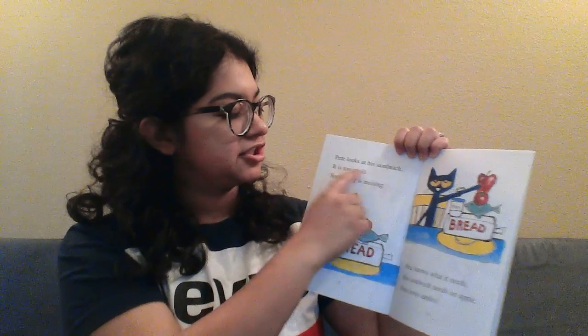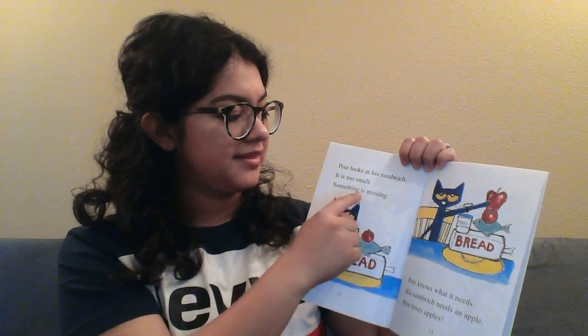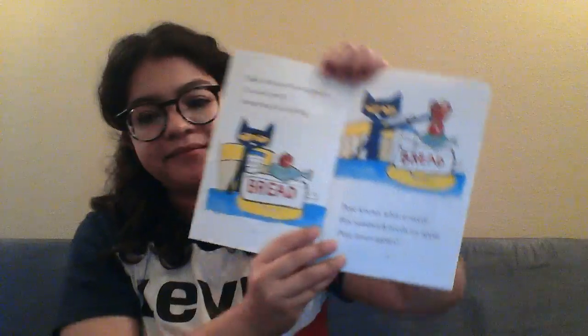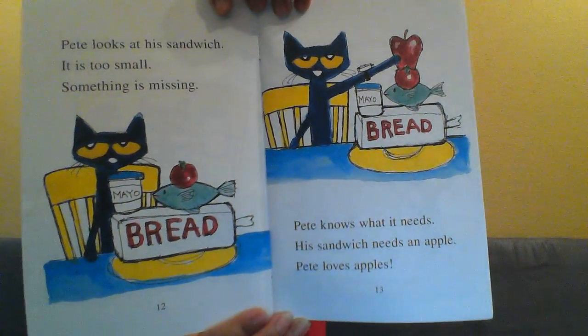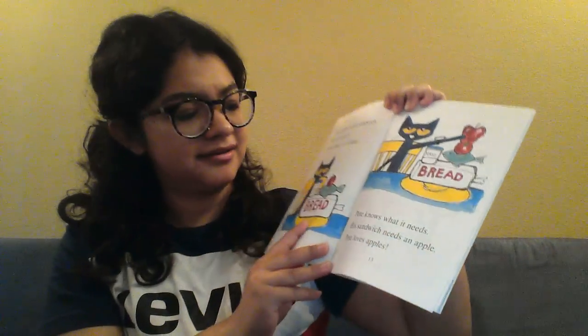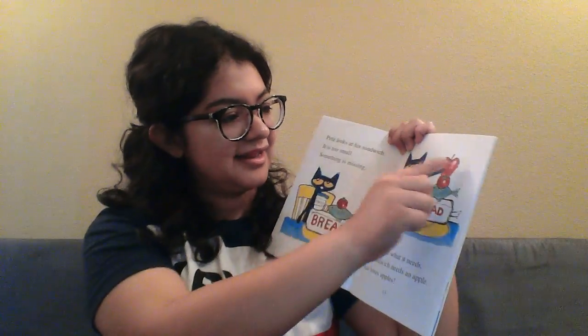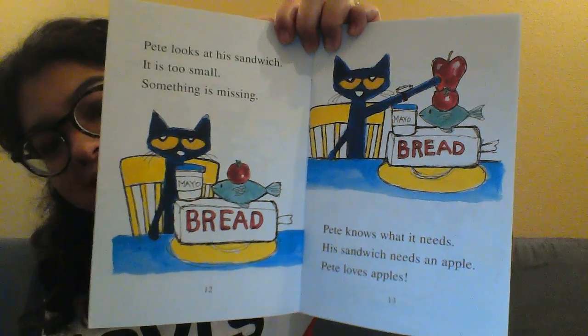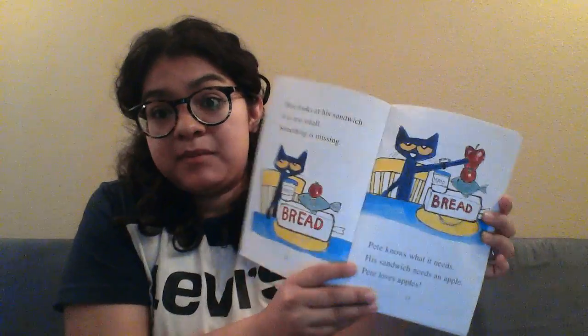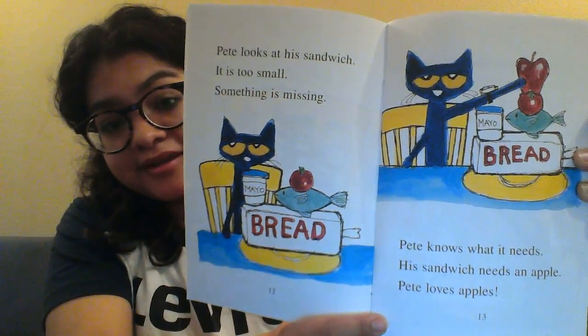Pete looks at his sandwich. It is too small. Something is missing. Pete knows what it needs. His sandwich needs an apple. Pete loves apples. Let's see. He said his sandwich was too small, so he added an apple to the top. Do you think his sandwich is ready now? I think so. I mean, it looks like a lot of food already. That's not how I would make my sandwich, but maybe that's how Pete the Cat makes his sandwiches. What do you all think?